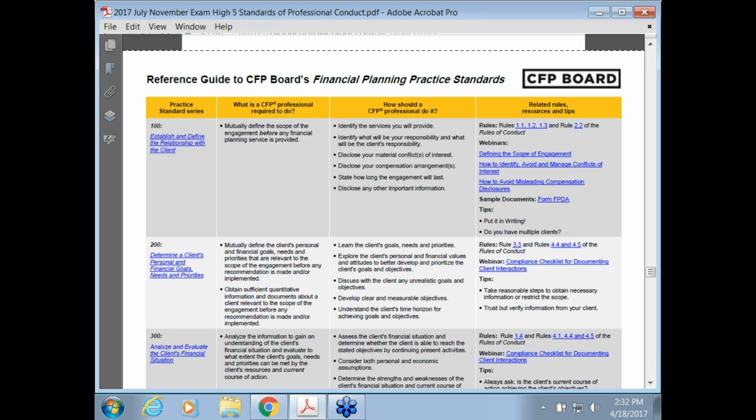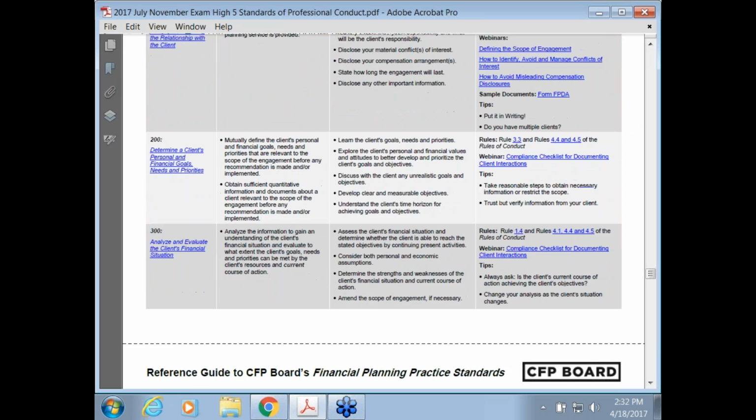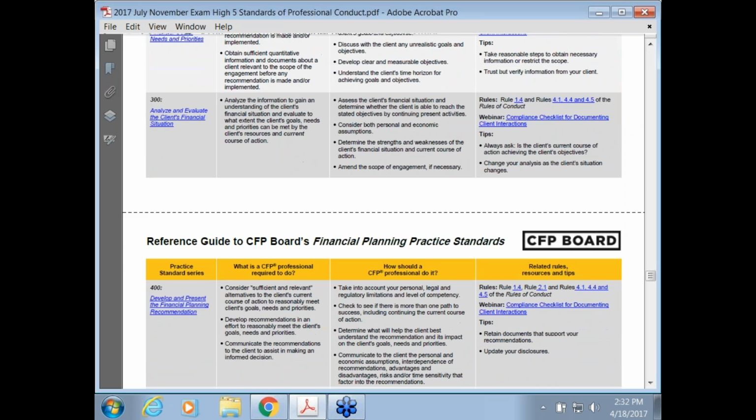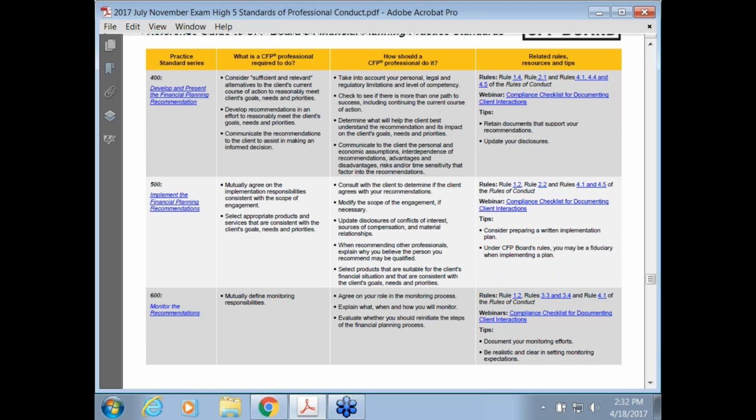And then even the tip, like I've been saying, if you're not sure, then put it in writing. When in doubt, write it out. So I really like this piece, and I've just started adding it to High Five. So I'd like for you to download that and just have that present when you're answering these kind of questions. It moves clear through all 6 steps of the process and the rules that apply. It's just really good. So hopefully you'll spend a lot of time with that.